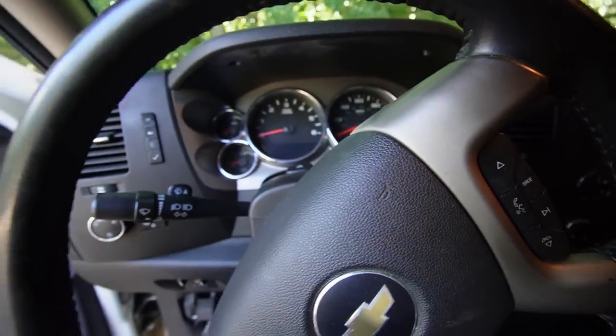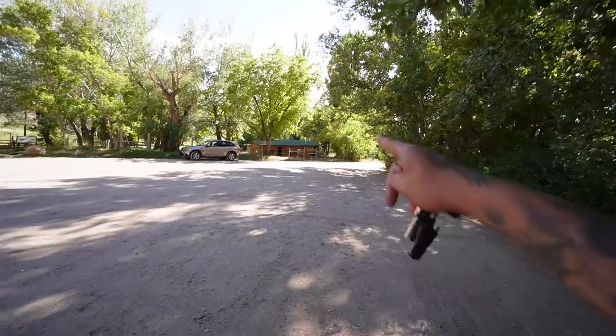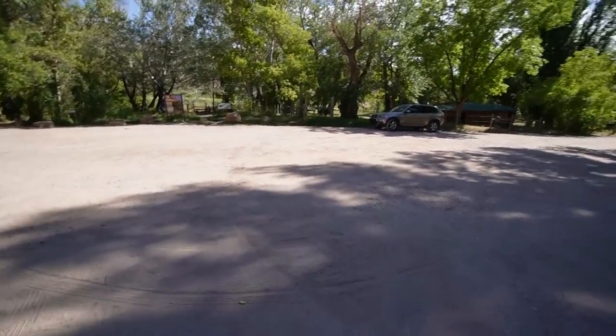Probably need my keys. There we go. There's the cabin. There's some signage over here we'll read. And I did bring my book with me because it tells me everything about this. But there are a bunch of trails that go off of here. I don't plan to walk any of the trails. I think a little bit farther down there's stuff like a chicken coop. Maybe we'll check that out.